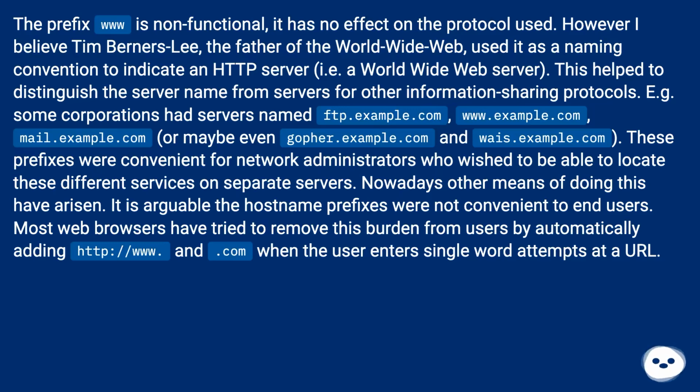E.g., some corporations had servers named ftp.example.com, www.example.com, mail.example.com, or maybe even gopher.example.com and wais.example.com. These prefixes were convenient for network administrators who wished to be able to locate these different services on separate servers. Nowadays, other means of doing this have arisen. It is arguable the hostname prefixes were not convenient to end users. Most web browsers have tried to remove this burden from users by automatically adding http://www. and .com when the user enters single-word attempts at a URL.